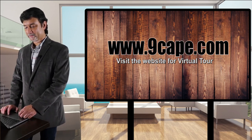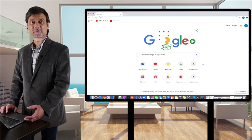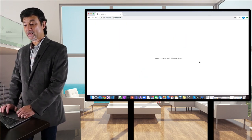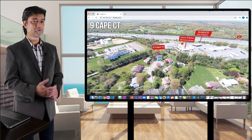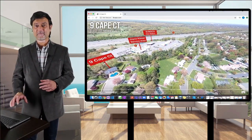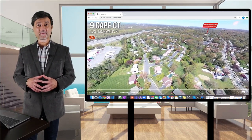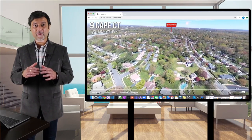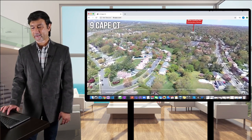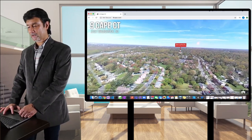All right, so this is the desktop view, and all I'll be doing is going to any browser. I just installed Chrome, and I'm going to go to 9cape.com and hit enter. This is going to load the virtual tour, as you can see here. That's what I was talking about. This virtual tour, actually, starts with the sky view. It's a beautiful view on top of the house. So that's where you'll be going when you go. Look at that. That's the school. I can zoom in, and you can actually control this yourself and see how I'm doing this.